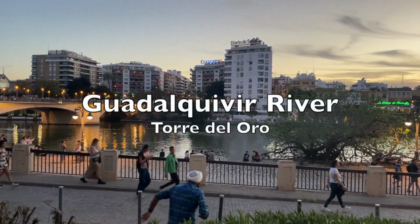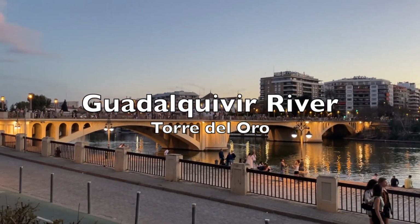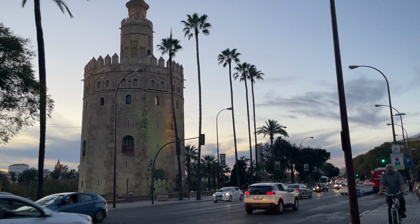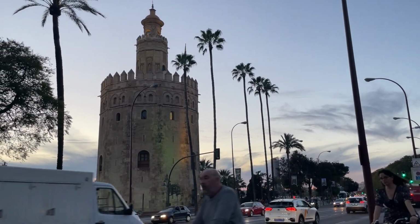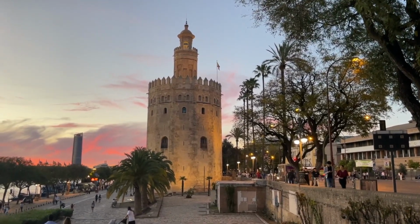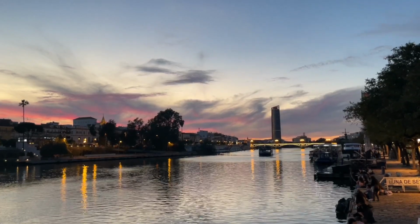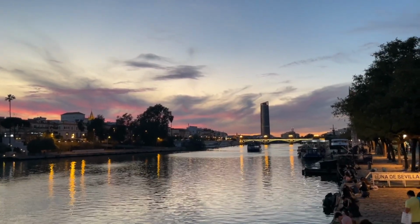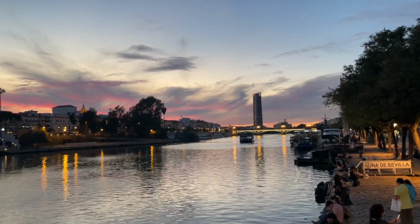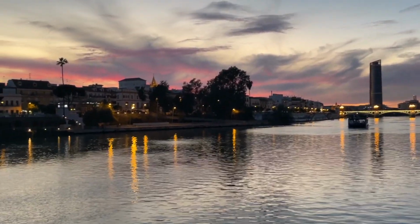Enjoyed a leisurely walk across the Guadalquivir River and visited the historic Torre del Oro, a golden tower with an interesting history. It's a testament to Seville's maritime past and a remarkable site. Our experience of visiting the riverside in the evening was enchanting, with the glimmering lights and the gentle breeze making it a truly memorable experience.